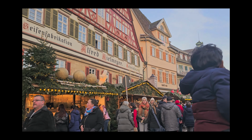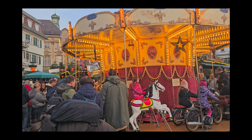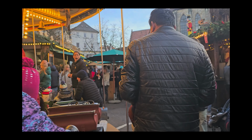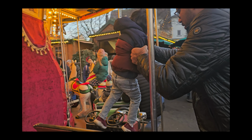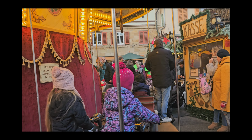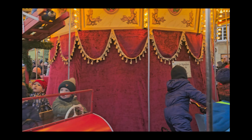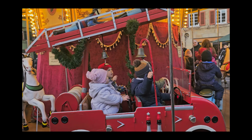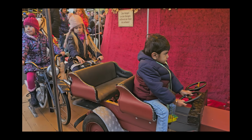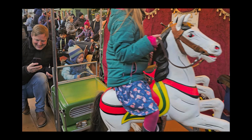This carousel was built in 1905 and is one of the highlights in Esslingen Christmas market. Ira was delighted at the sight of the carousel. Hi! Shall I go behind her? To ride the carousel, the age of the kid should be minimum 2 and height 36 inches.